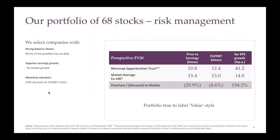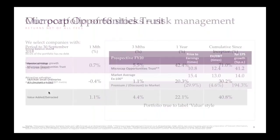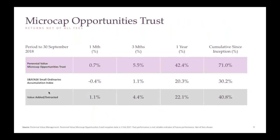Talking to performance, we're off to a very pleasing start since February last year. As you can see, 71% cumulative return since February last year, and that's net of all fees. So whenever we talk about numbers, it's what you get in your pocket after all fees. On a 1 year number, we're up 42%. Again, coming back to risk management, clearly getting those sort of returns comes with risk. We manage our risk as best we can, but you will get down months when you're taking those sort of risks.